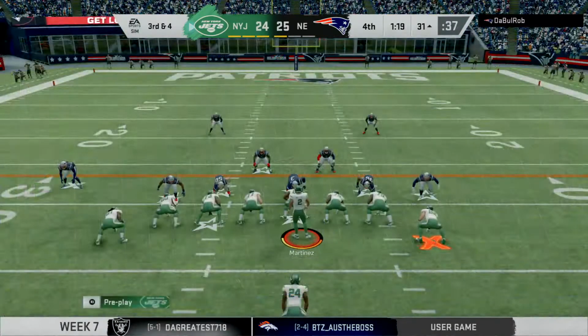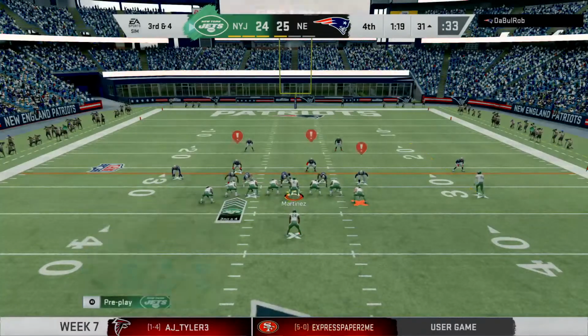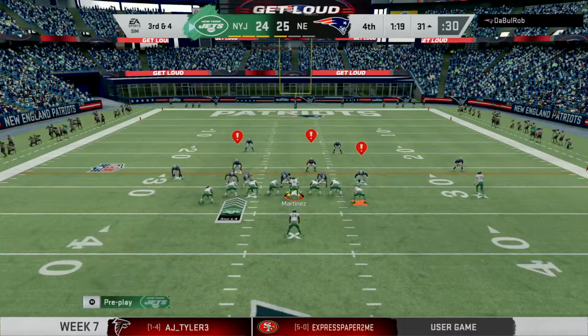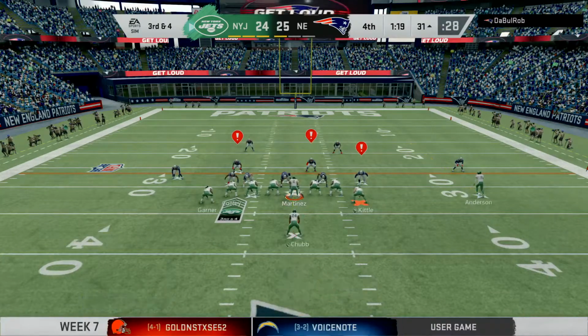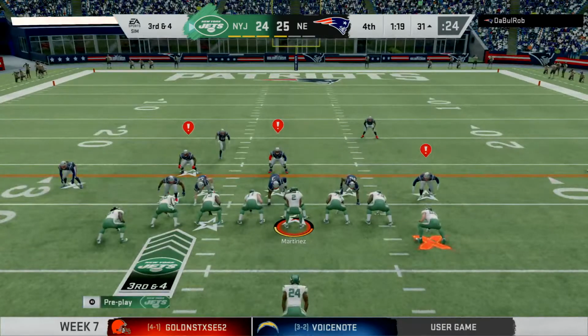Here we go. Set. And bring it. Check 3. Check 26. Check.